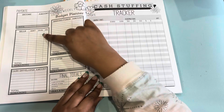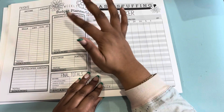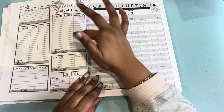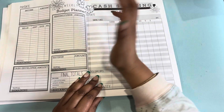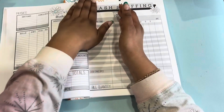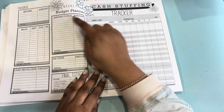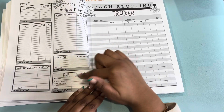So you've got your income, your bills, but it also has the cash envelope and sinking funds. And that is what I couldn't find from a lot of budget planners, because they did not have that information, or I would have to spend a lot on a budget planner, and I really didn't want that. I wanted something simple and budget friendly. So it has cash envelopes, sinking funds, savings, final totals all here.